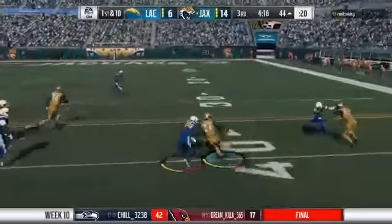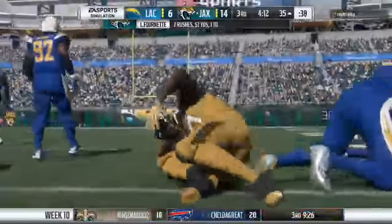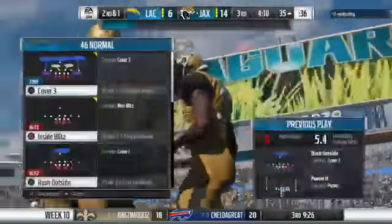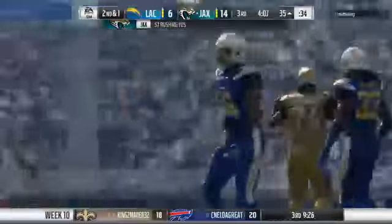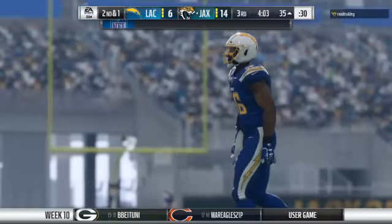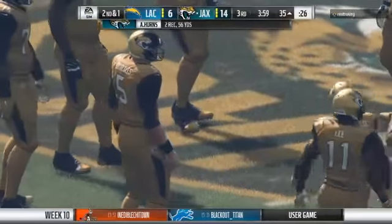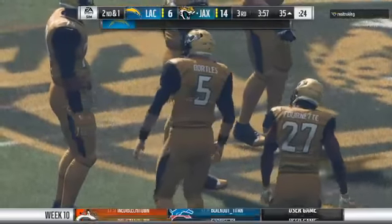To Fournette. And he's going to take it down to about the 35 here. 9 yards is the pickup there, and they'll have a 2nd and 1. And Leonard Fournette impressing there with that run. It's hard to believe that no Jacksonville Jaguar has broken 1,000 yards since Maurice Jones-Drew in 2011. I think Leonard Fournette could be that guy.